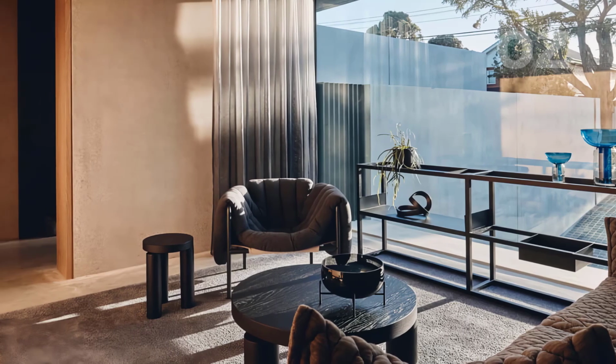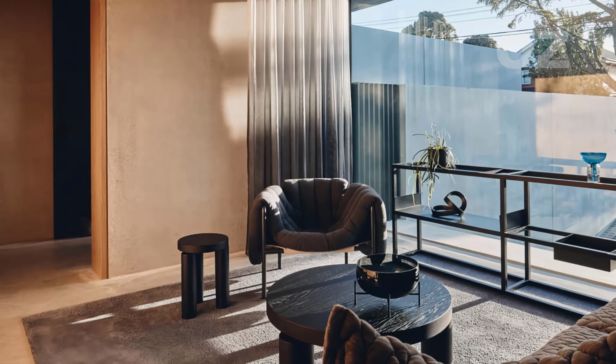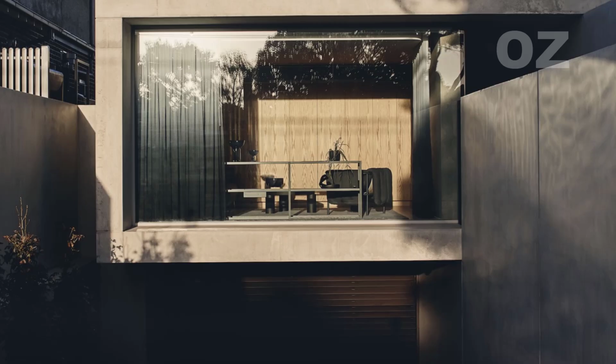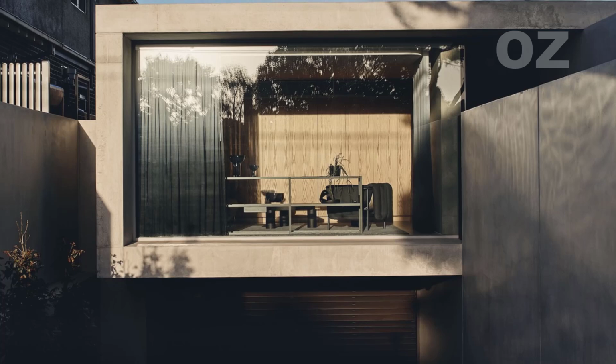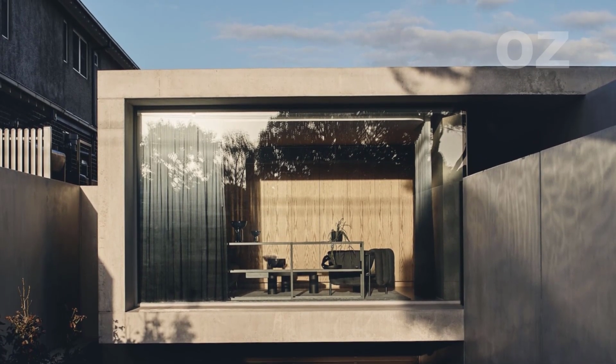The material palette is a study in restraint. Timber, meticulously chosen, contributes warmth and character. Fine steel windows frame the views, adding a touch of elegance and allowing natural light to flood the space.